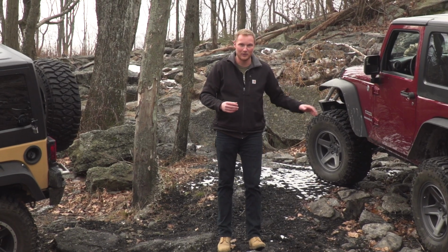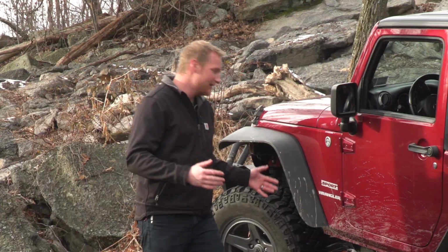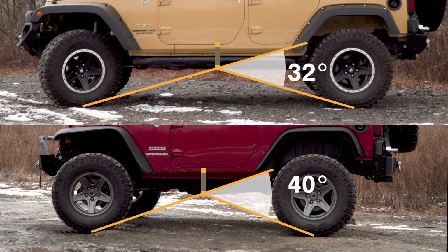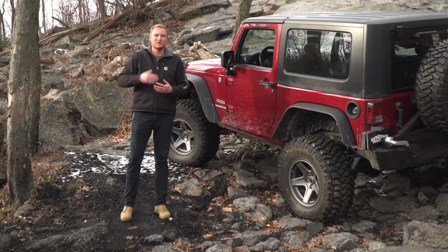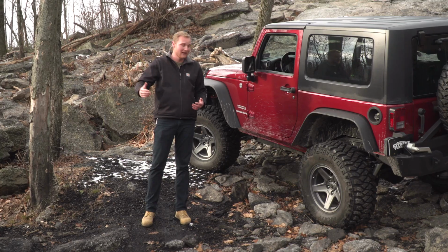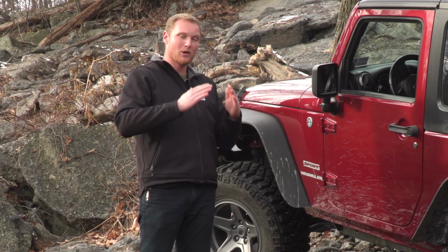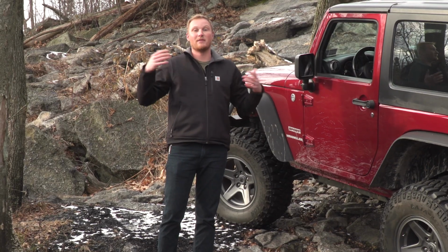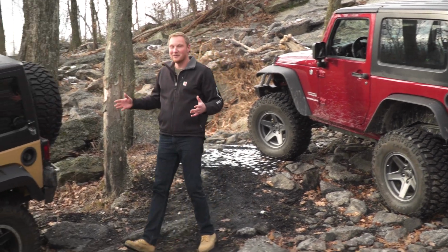So a term you see thrown around a lot is breakover angle, and what that really is the angle between the front tire, the lowest point between the tires, and then the rear tire. And what that leads to in the real world is the ability to go over a hill, to crest a hill. With a more compact wheelbase like we have here on the two-door, you can go over a steeper hill, you can crest that hill without dragging the belly of the Jeep on the ground. With a four-door Jeep, that's not going to work out as well.